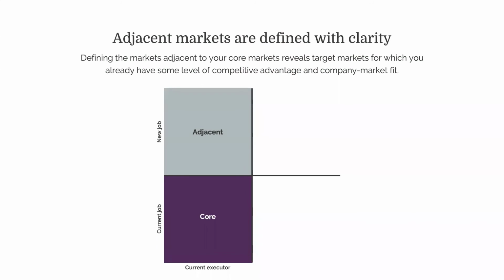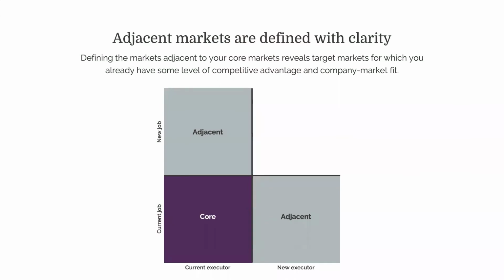Going in the other direction, we can say that another way to be adjacent is to take the current job and find new executors for that job. So we have parents trying to pass on life lessons to children. Ask the question, who else is trying to pass on life lessons to children? Well, it could be grandparents, it could be teachers, it could be coaches. There's a much wider group of people that are trying to pass on life lessons to children, which allows you to expand your market along this adjacent dimension.